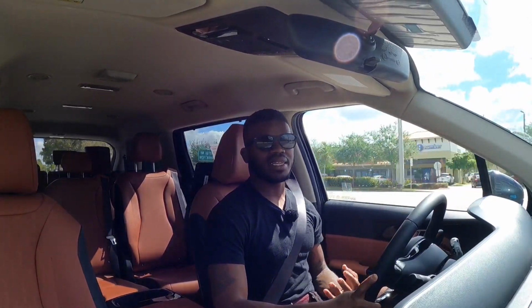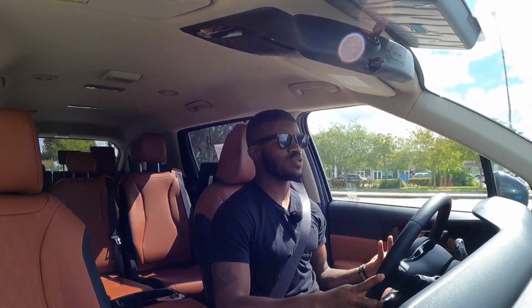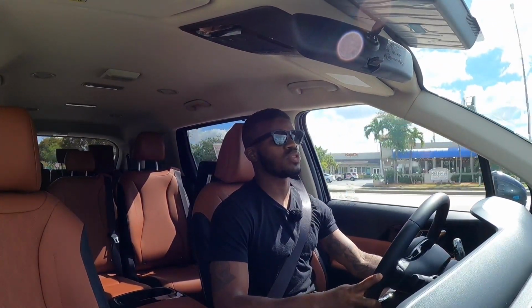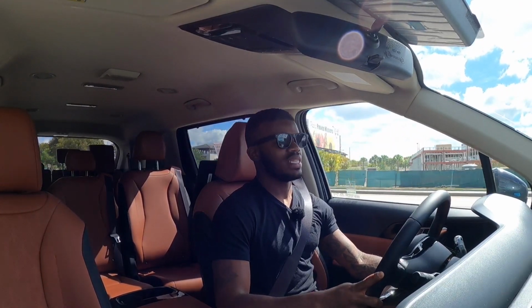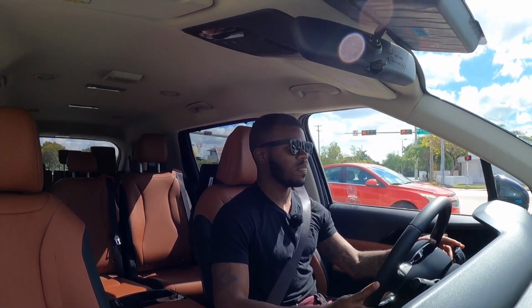And this is the fastest minivan in the segment because it makes 290 horsepower. It was the Chrysler Pacifica that made 287 horsepower. So this makes an additional 3 more horsepower compared to the Chrysler Pacifica. So now it's the fastest minivan in the segment.